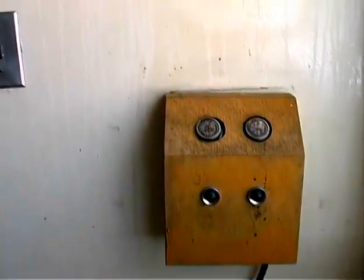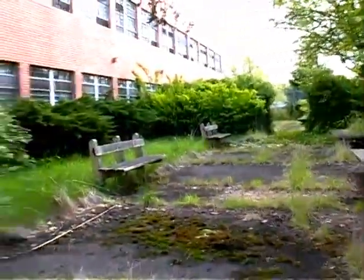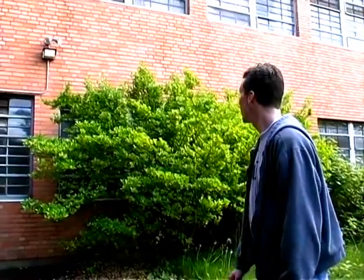Here's their courtyard here. And that used to be a separate courtyard. They used to be able to walk off that gate that's right there, so it'd be two different bands of patients or whatever. And that's the courtyard.